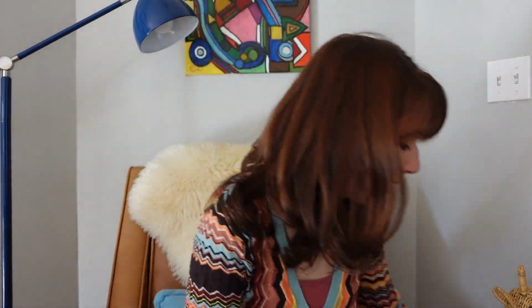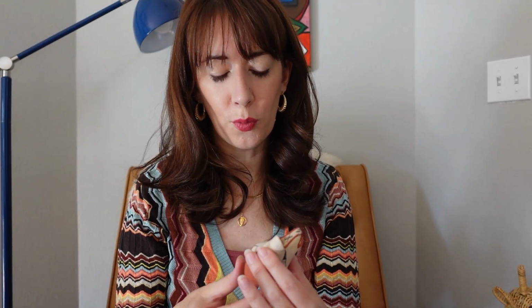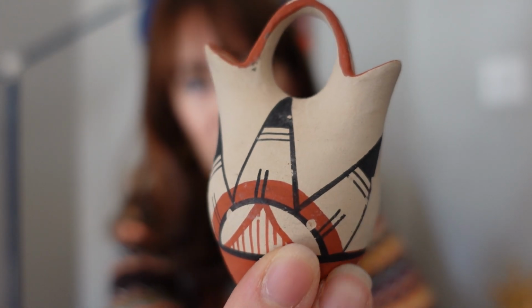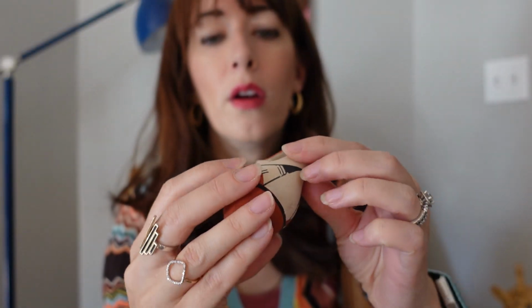Now, something else I always pick up are Native American pottery pieces when I find them, and this one is just so cute and petite. I had to get it. I usually am not finding them this small. I think this might be an older one because the tones on it are a little bit more muted. But yeah, the only thing on it is there's a little bit of, where is it?